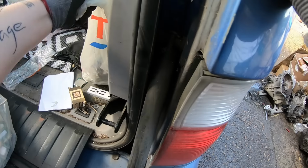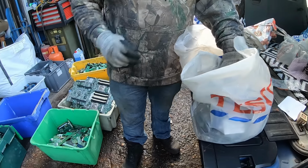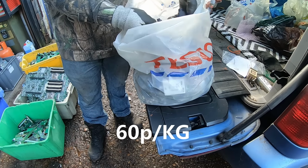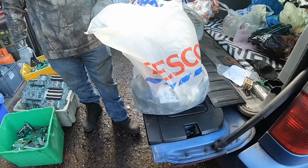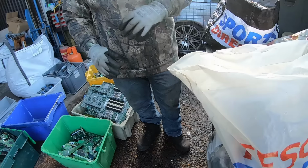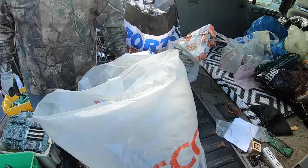But yeah, so then you put him in there. You make a little thing. That's just gold bearing pins, whatever connectors, at 70p a kilo. Okay, fine by me. Like I say, I try to be fair with people. You've got to have meat on the bone for you as well. There's plenty of money to be made for everyone. Why be thin?